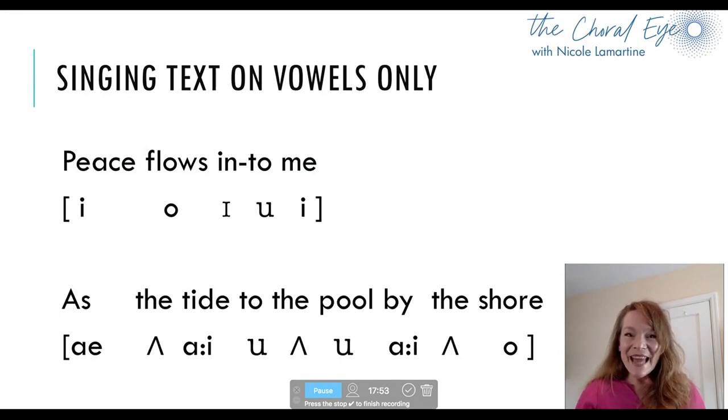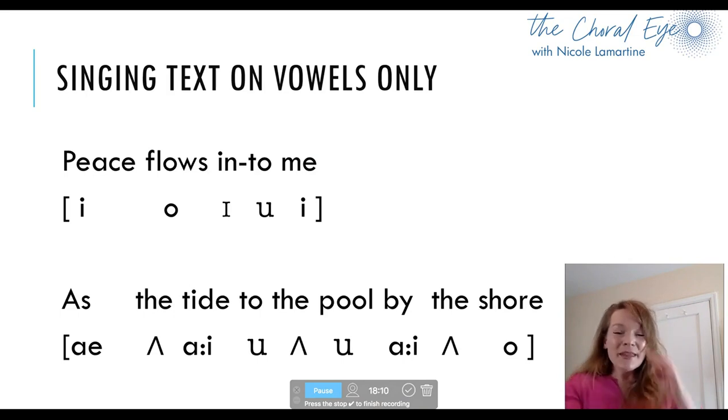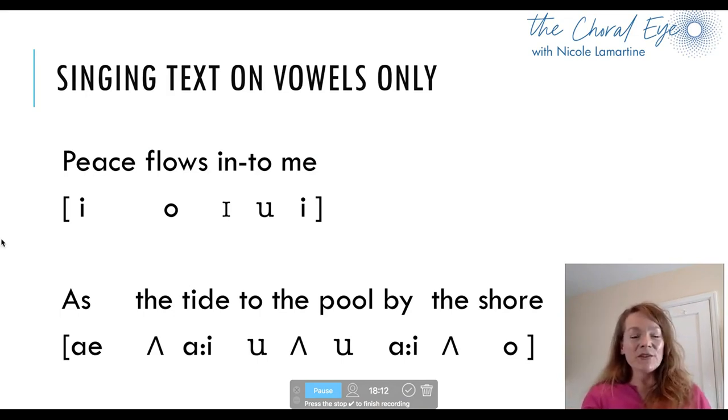Okay, this last exercise I'd like to share with you is singing text on vowels only. And this is a wonderful exercise for solo singing as well as choral singing. It zeroes our attention into what we need to be doing in the vocal mechanism to create the most beautiful vowels. So this text is from Sarah Teasdale's poem, and this is so beautifully set by Jake Runestad in his piece, Peace Flows Into Me.